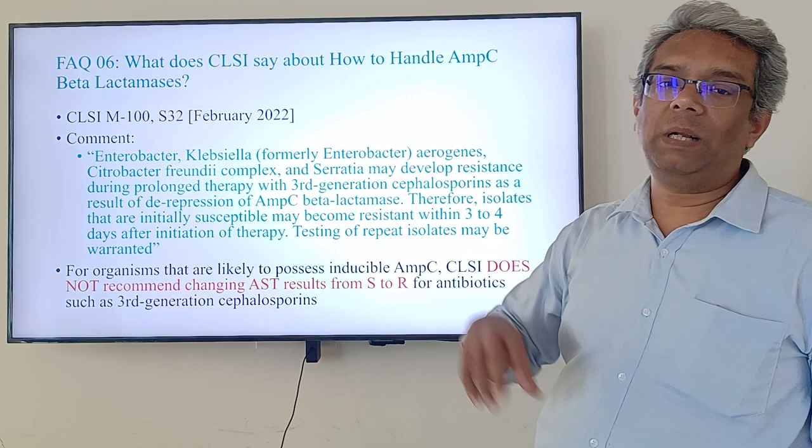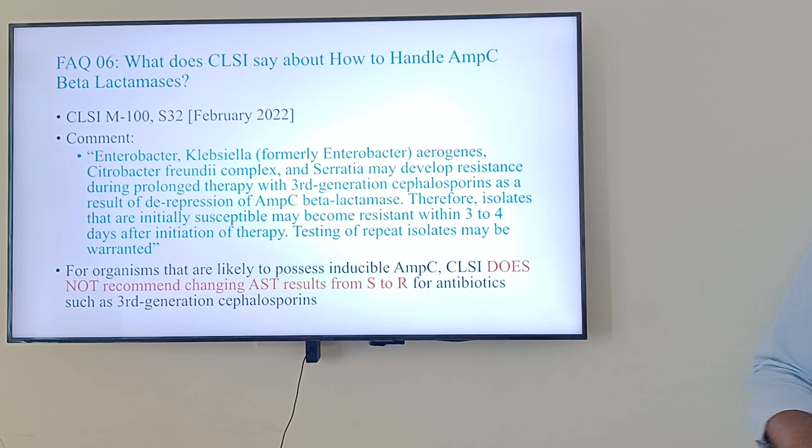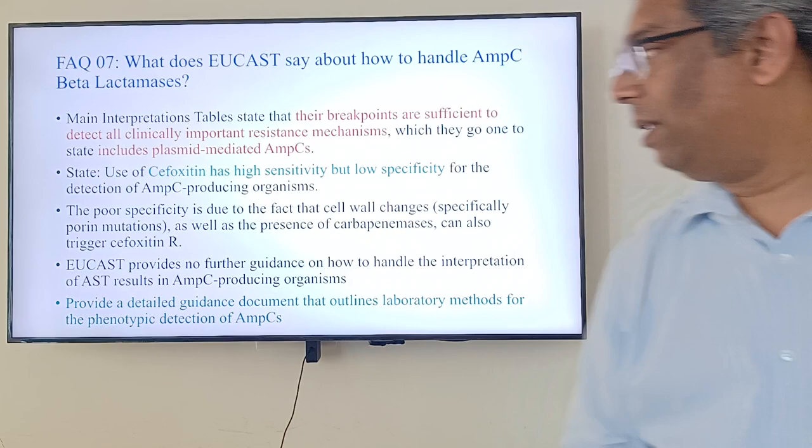For organisms likely to possess inducible AmpC beta-lactamases, CLSI does not recommend any changes in the AST. For example, if Enterobacter cloacae is coming and is showing susceptible to cefotaxime, it does not say to report it as resistant. So the extrapolation which was done for ESBL is not happening over here.